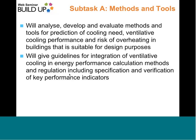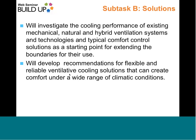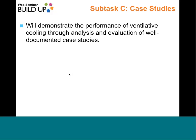In the solutions, we will look into both improvement of existing systems for cooling purposes, and as well the development of new solutions for different climatic conditions. And finally, we have Subtask C, which will be on demonstration of the performance in case studies.